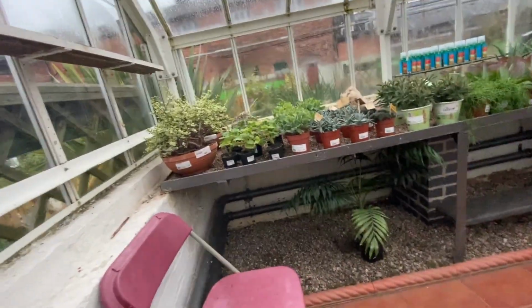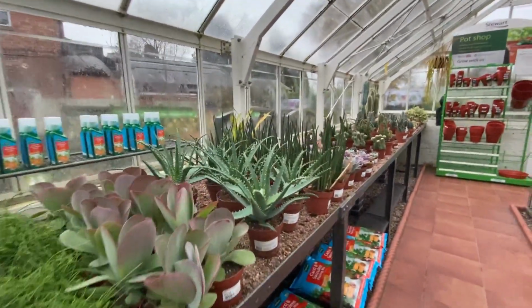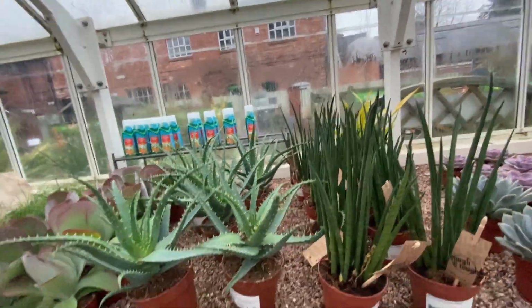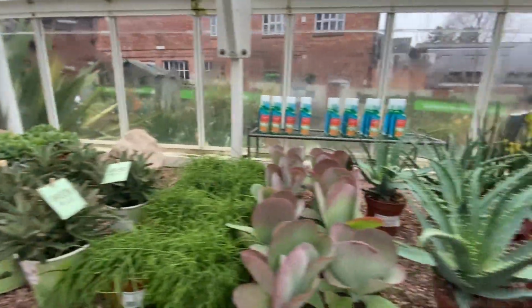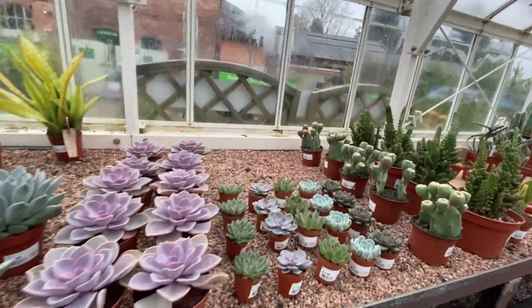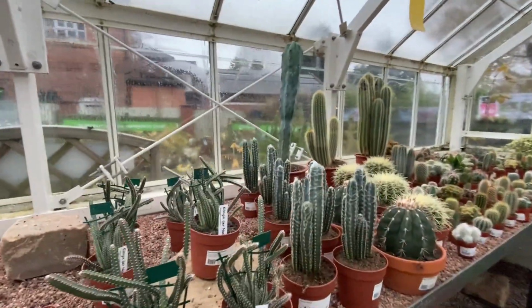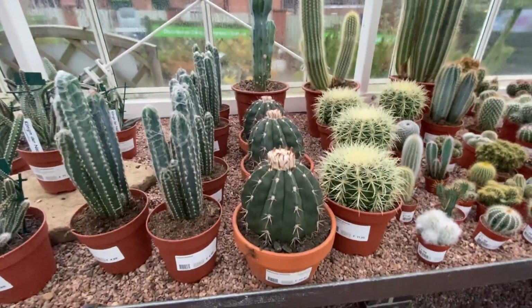It's nice and warm in here. Succulent, tactan, succulent. Oh, ganda. Succulents. Tactan. It's gonna bloom soon.